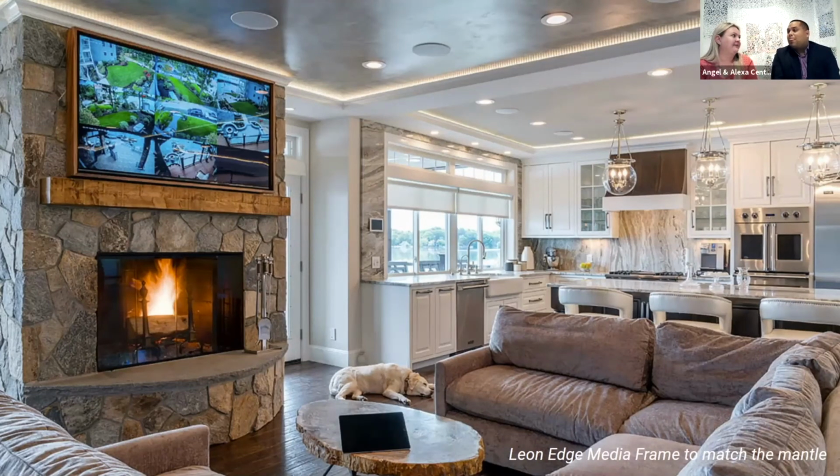Or the media edge frame. That's my favorite product. I'm completely in love with our product, and we started pushing that a lot, right? We've been doing different colors.